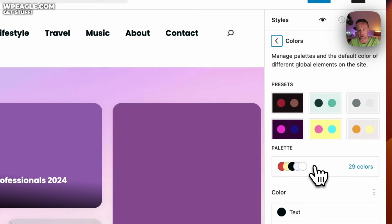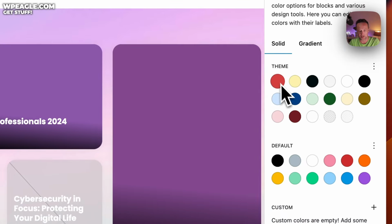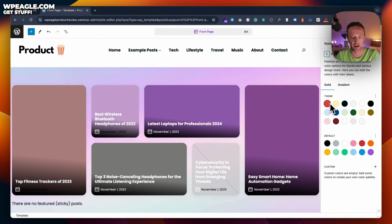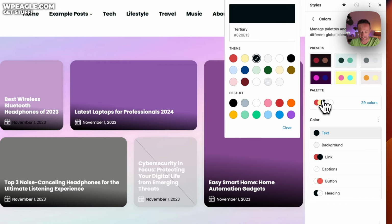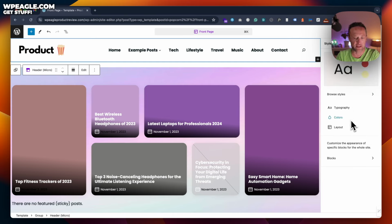In here, we've got the colors. So we've got this palette here, which is the palette that we're using for the theme. You can choose your primary and secondary colors in here. Makes them easily available for when you're styling stuff. We can set colors for individual things here, like the text. Maybe you want the text to be red. That would be horrible, but you could. Link colors, captions, buttons. It's all fairly self-explanatory. So you're probably going to want to set these up before you do too much with the website.